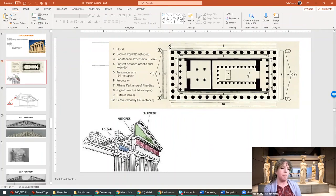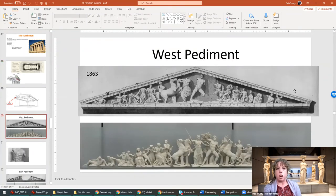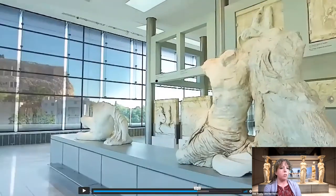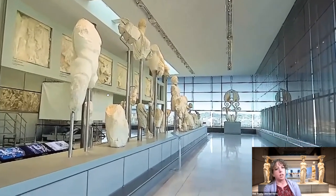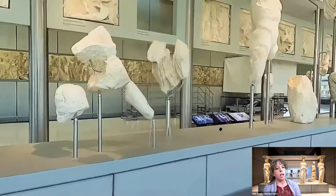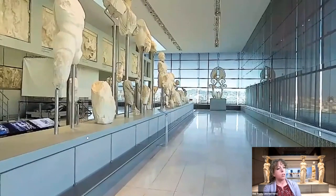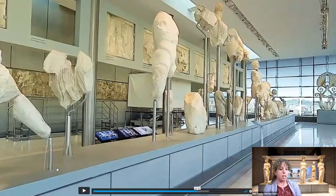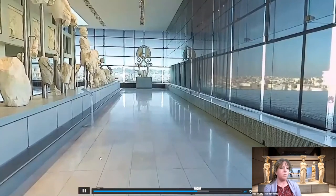But then the pediments show, like this one here, the contest of Athena versus Poseidon for the city. And the east pediment shows the birth of Athena. So this pediment here shows the contest between Athena and Poseidon for ownership of Athens, or at least worship of Athens. What's cool is this thing right here, that's the laser that cleans. They're cleaning the frieze now that they've finished the caryatids, which is very cool.